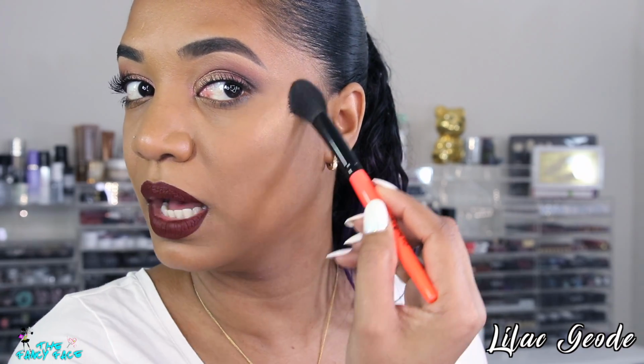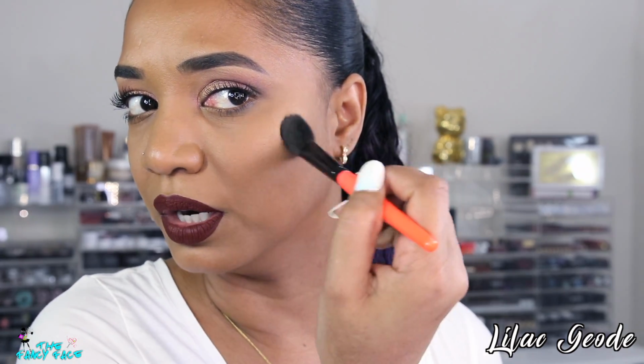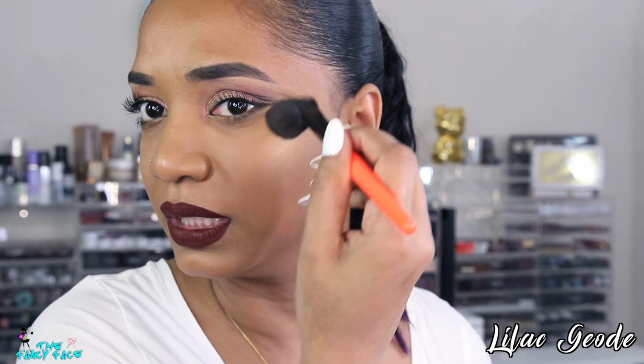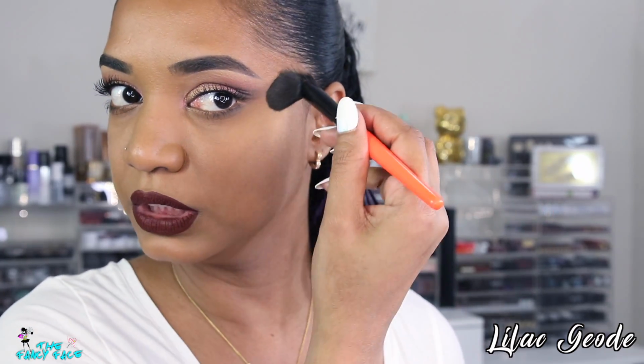So there you have the pop. Let's blend this in. This one blends in a lot more seamlessly with my skin. It doesn't look as pink. In fact, it comes off more golden, like a golden peach rather than a pink on my skin. I actually really like this one. Wow. It blends in, gives me this golden sheen, but it doesn't look like champagne.